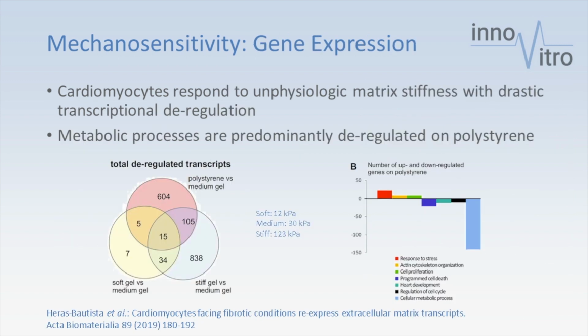Above that, they are mechanosensitive on a gene expression level. So actually, cardiomyocytes respond to their unphysiologic matrix stiffness with drastic transcriptional deregulation. Here we see the results of a group from University of Cologne, where they seeded the cells on soft substrates like 12 kilopascal, medium substrates with 30 kilopascal, and very stiff substrates with 123 kilopascal, and in addition on polystyrene.